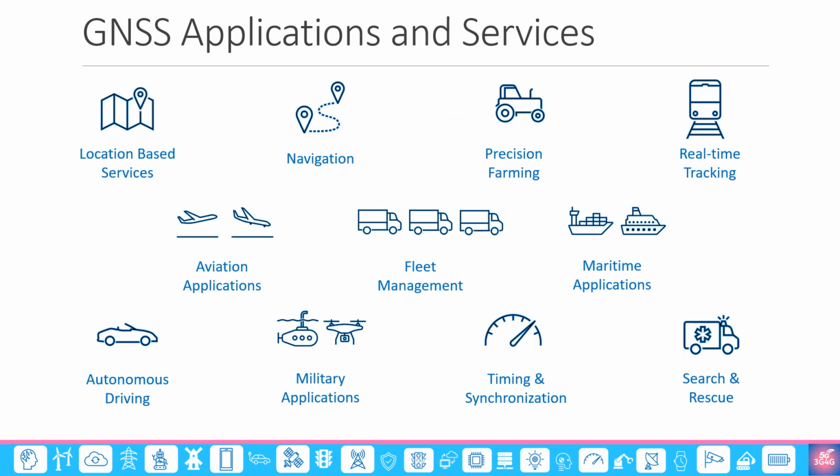There are too many applications of GNSS to list here, but the main ones are highlighted on the screen. There are a couple of references that can be viewed in the slides for further reading.